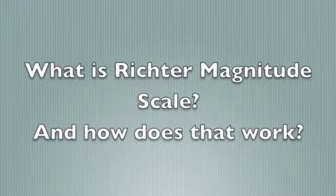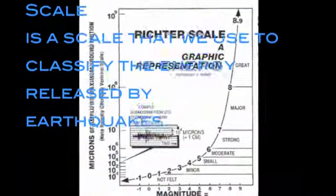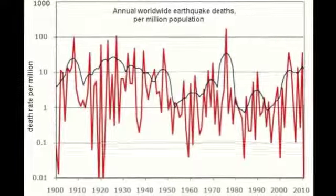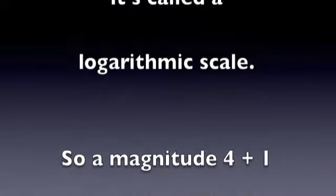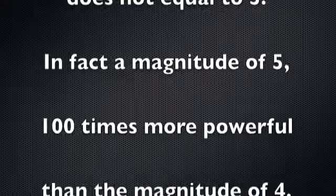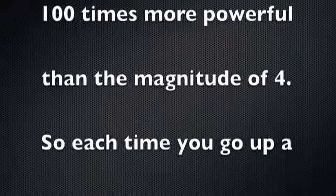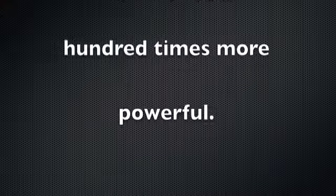Next question. What is the Richter magnitude scale and how does that work? Well, the Richter magnitude scale is a scale that we use to classify the energy released by earthquakes. And it's what's called a logarithmic scale. So a magnitude 4 plus 1 does not equal a magnitude 5. In fact, a magnitude 5 is 100 times more powerful than a magnitude 4. So each time you go up a number, it's 100 times more powerful.